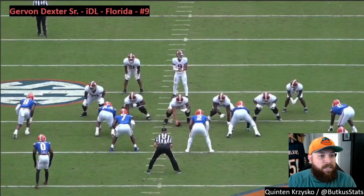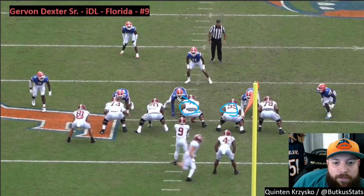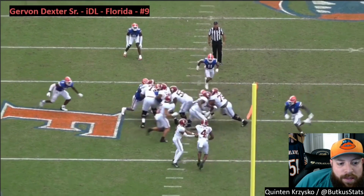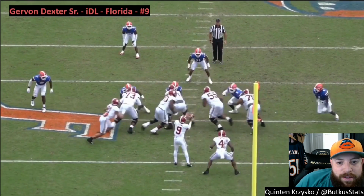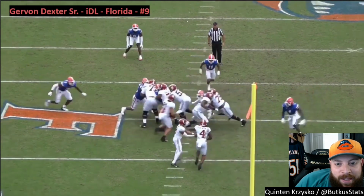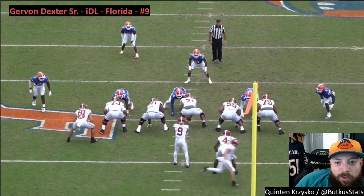All right, now we're going to take a look at Dexter's ability to take on double teams. In this one, we see Dexter in the 1-tech. 71's trying to take him on head on, and 55 wants to seal him off so the running back has a nice fat lane. But do they do that? They do, but the issue is 55 is so committed to getting to Dexter that he can't even offer a hand to help on number 9 or number 6 over here.